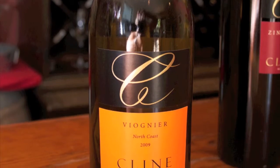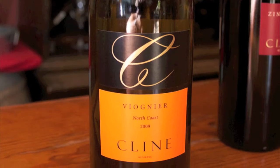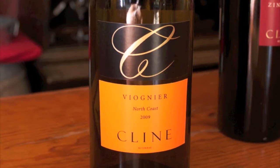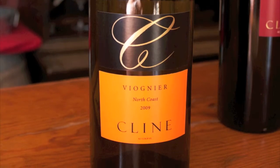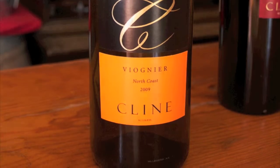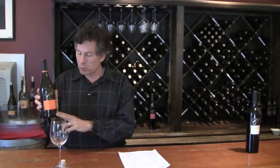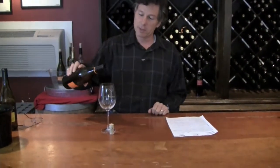This is our North Coast Viognier, our 2009 North Coast Viognier. Viognier is a grape variety that went from Croatia to the northern part of the Rhone Valley in France, 261 AD. We're lucky enough to have about 2,000 acres of Viognier in California. Compare that to 100,000 acres of Chardonnay, and this is a fairly rare bird. The grapes are sourced in a few different places, but primarily Mendocino, the county above Sonoma County, where about 70% of these grapes come from. Then we grow our own Viognier here, and we pull some in from Napa also. So let's see what it tastes like.